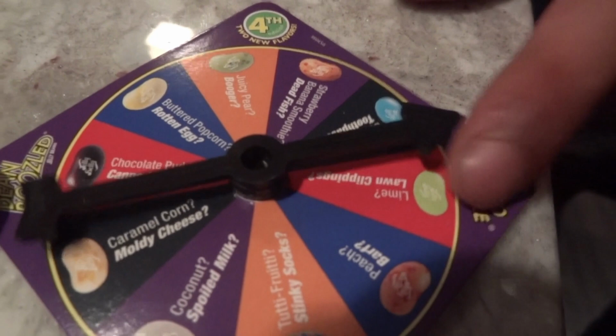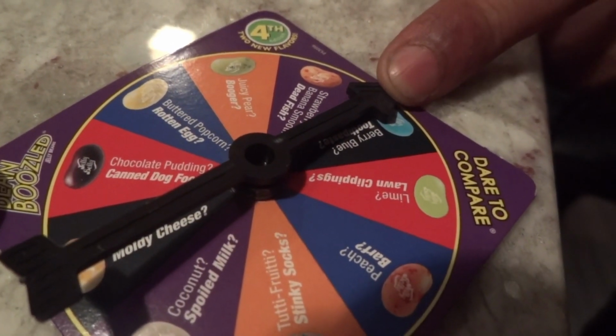Ooh, something. What does that say? Lime or lawn clippings? Grass isn't too bad. Lime green? Lime green, yes. No. What is it? What are the flavors? Lime or lawn clippings. Fresh, yeah, lawn clippings. Really? Really? Does it taste like grass?